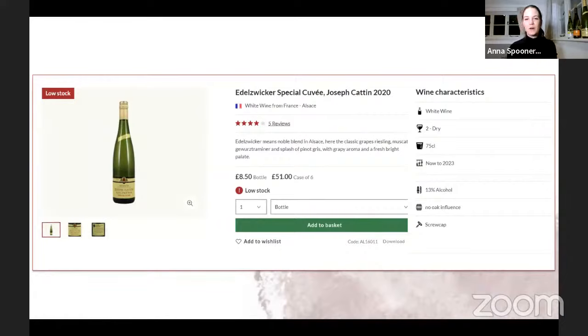The reason we've chosen this wine is that it's a bit of a curiosity of the region, in the sense that there aren't many regions that produce what we would describe as a multi-vintage blend. Now, this isn't, but legally, you are allowed to make Edelzwicker as a multi-grape, multi-region blend, and you do not have to declare which vintages or even which grape varieties go into it.